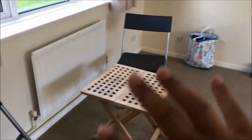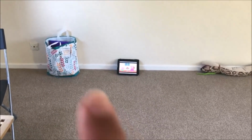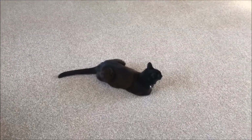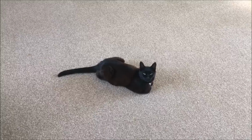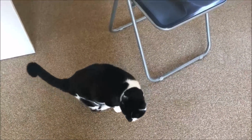I'm excited. We are waiting for the delivery truck to come, and this is what the living room looks like. That's right, we've got a little table and chairs here, which we barely used. Alex has been watching Peppa Pig. It's a very unhappy little boy. Stan, are you okay? Yeah, he's just settling in, and there's the other one, Ethel. She's all right.